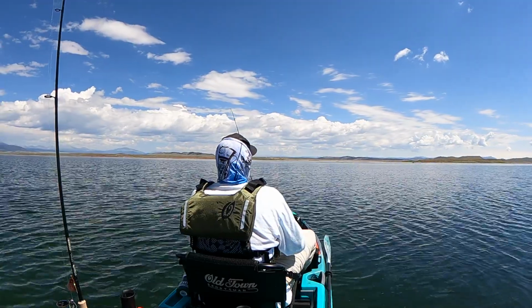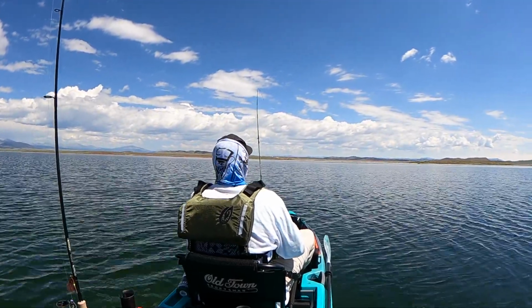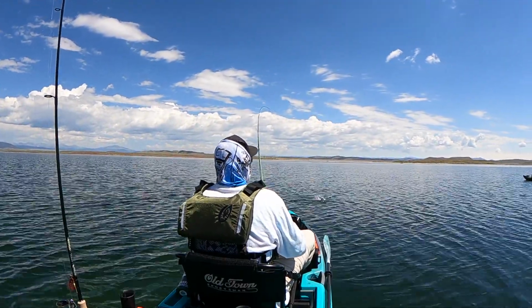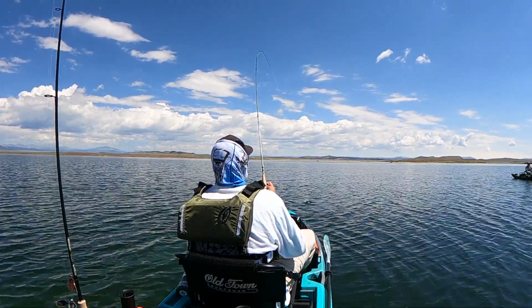And if I don't wipe it on my pants or whip it around, it seems to sink every once in a while. So I've been trying to do my best about keeping it dry. Yeah. But that's what I've caught pretty much all three fish on, minus the one I lost, but that's what they keep hitting. Oh good.